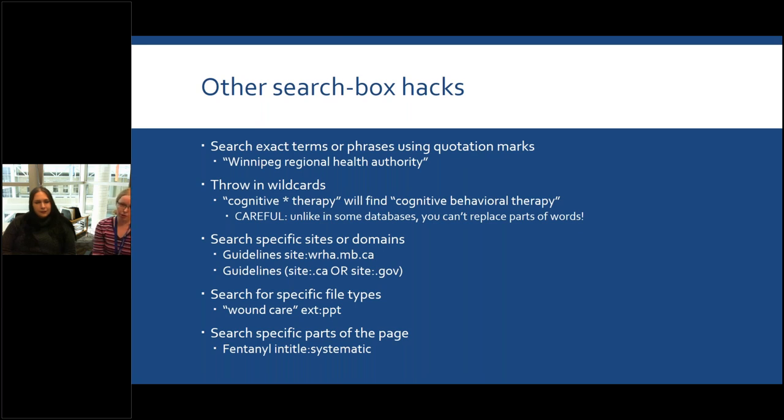You can also search for specific file types. So if you want just PDFs, if you want an Excel spreadsheet for some reason, if you want PowerPoints, you'd use the ext colon command to look for that. So wound care in quotation marks, ext PowerPoint, PPT will give me PowerPoints about wound care.